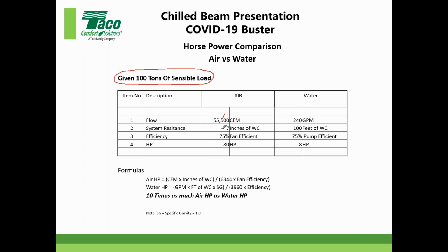And if I had 7 inches of water column, 75% fan efficiency, it would take me 80 horsepower to move that air. If I was doing that with water, remember we had 2.4 GPM per ton. Well, for 100 tons, we would have 240 GPM. And at a resistance of 100 feet of water column, same efficiency for the pump as it is for the fan, 75%, that would only require 8 horsepower. So it turns out we need 10 times as much horsepower to move air versus water for the same amount of sensible heat removal.